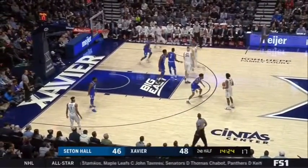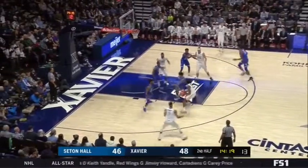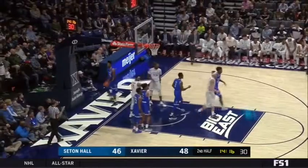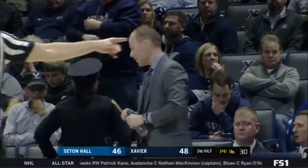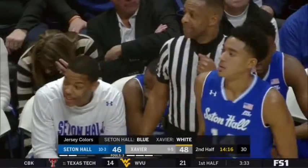Xavier's had a couple of turnovers in the last few possessions. Gooden, his step-back jumper. And that goes over the backboard. Leads us to a break. Miles Powell had a chance to do something special. He missed the dunk, also up his fourth foul at the 19:01 mark of this half.